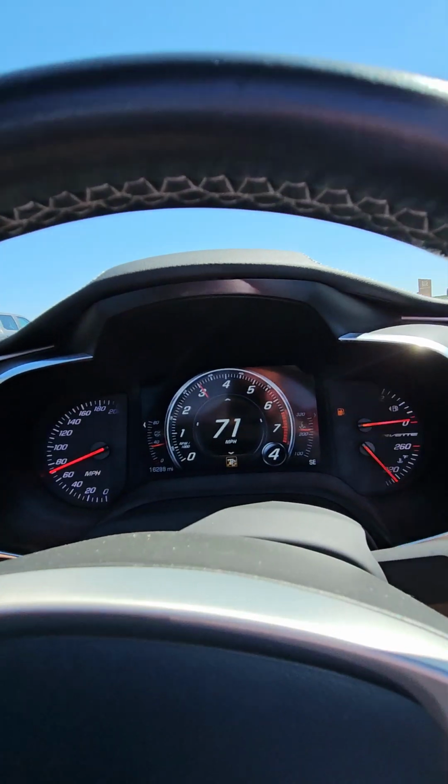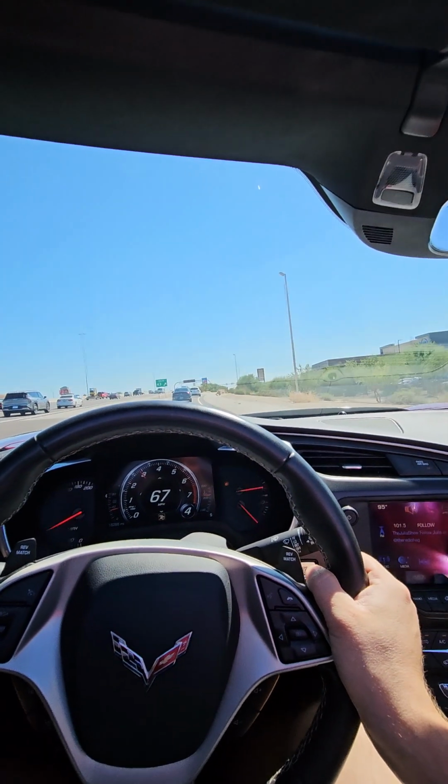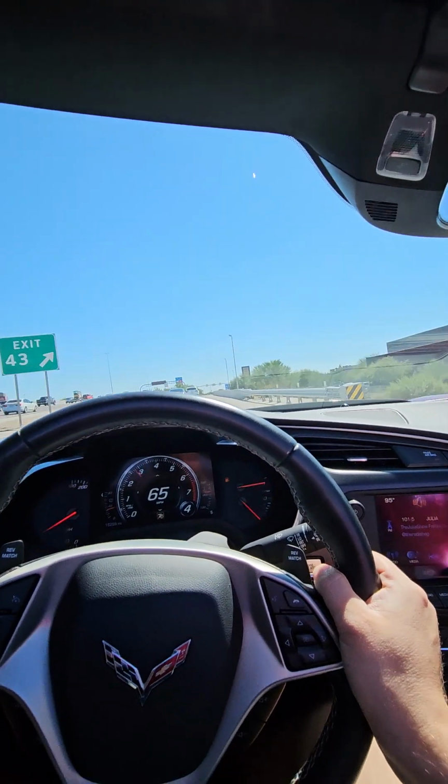Very smooth. Temperature gauges are good. PSI is good. It's a solid car. Let me know if you have any questions.